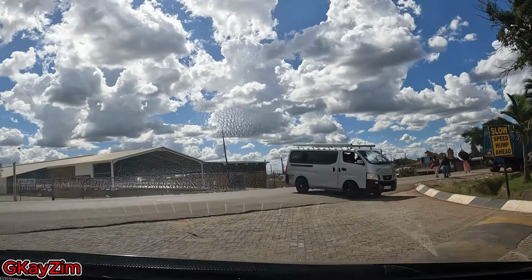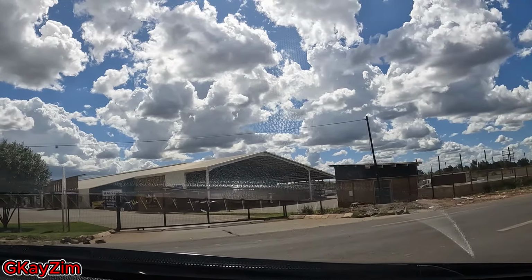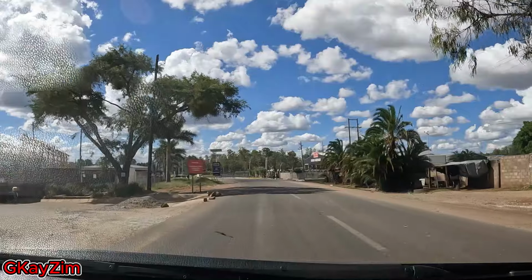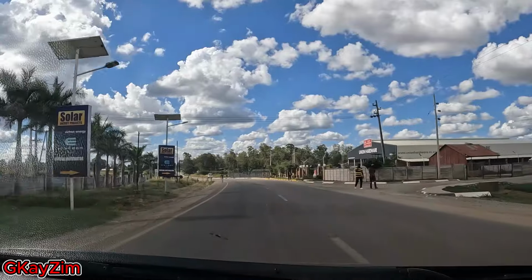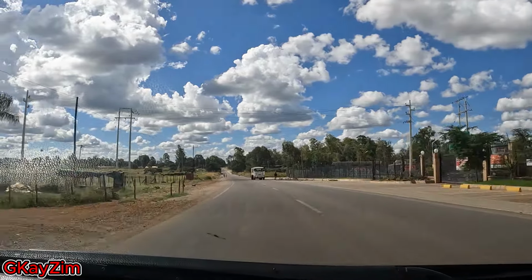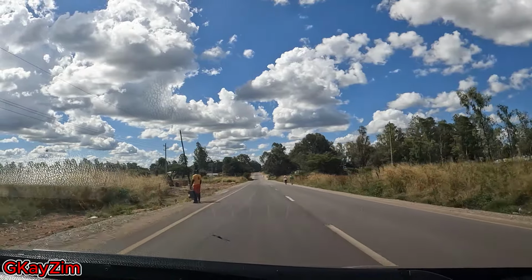So in front of me, there is Halstead's Brothers. Halstead's Builders Express. Huh? If you want all your building material, you go there. And there's something going on here as well. They're building a big, big complex. I don't know what it is here. It's very huge. Things are happening here in Pomona Industrial Park. What are they building? And we've got Union Hardware. So this is Pomona Industrial Park.